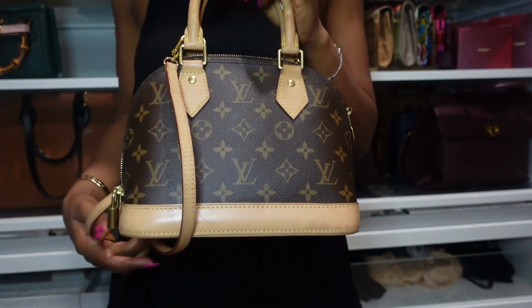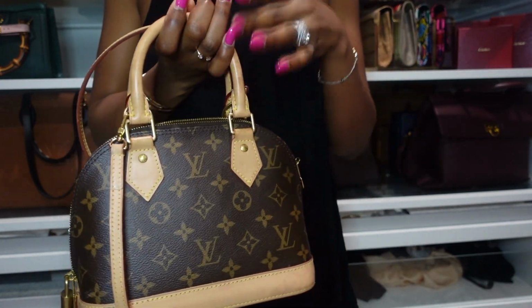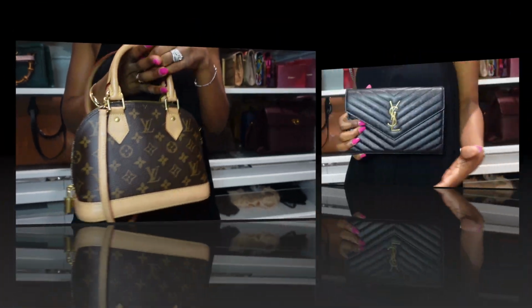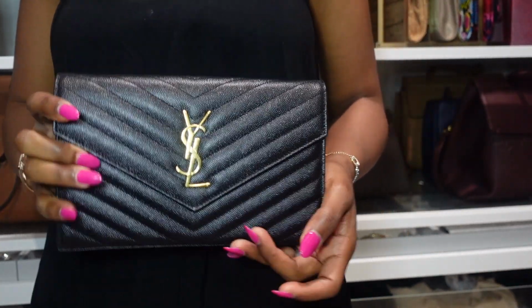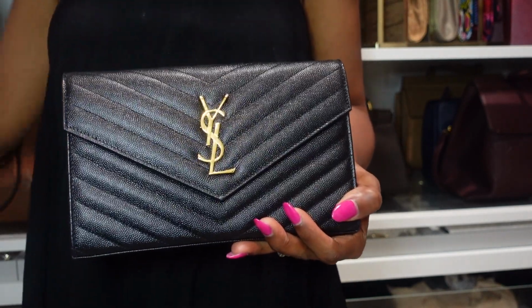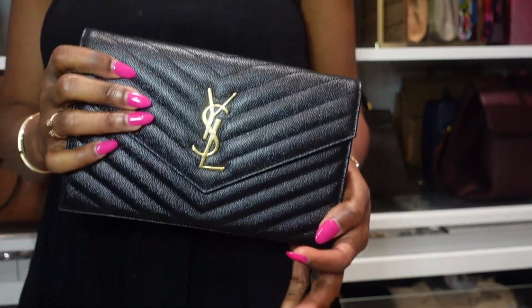If you're looking for something more dressy, I would advise you to get this in epi leather, and you can pretty much have the multifunction with dressing it from day to night. Another purse I would advise you consider adding to your collection is the YSL wallet on chain. This is a very, very dressy purse.